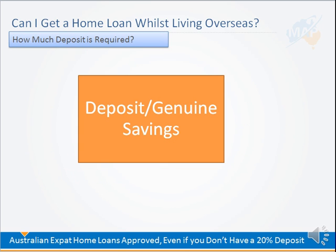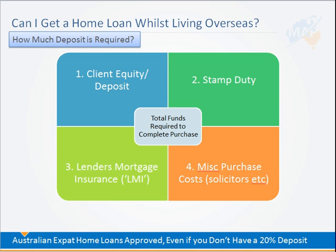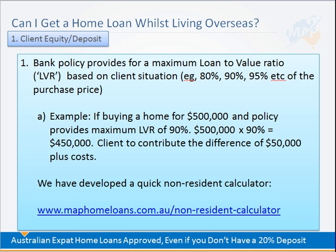Finally, the fourth criteria is deposit and genuine savings requirements, and this is sort of where we spend a lot of our time working out, because most of our clients are looking to get 80, 85 and 90%, and therefore we need to work out what sort of deposit you do need. So looking firstly at how much deposit you require, four things. You need enough of your own deposit, you need enough for stamp duty, you may need to pay lender's mortgage insurance, and you also need enough for miscellaneous costs like solicitor, building and pest, and things like that.